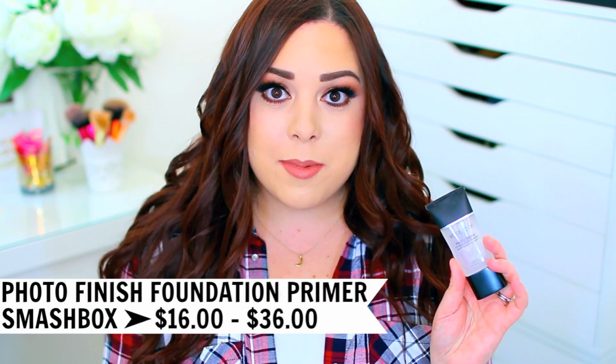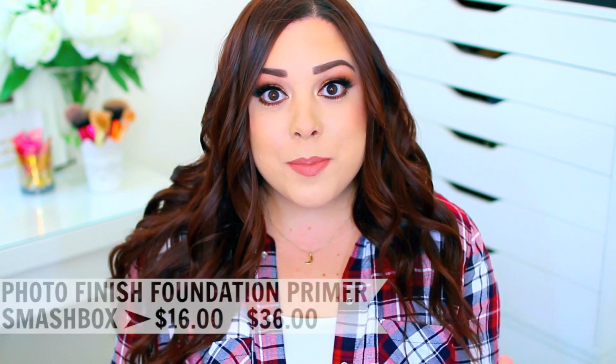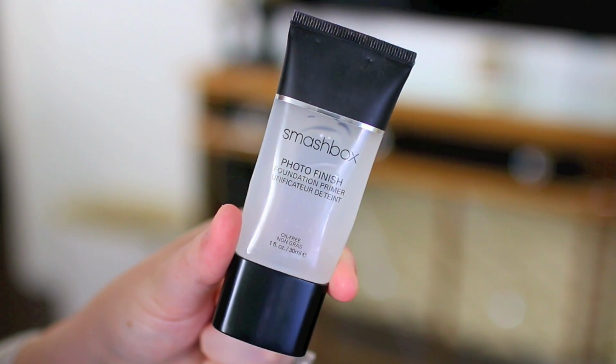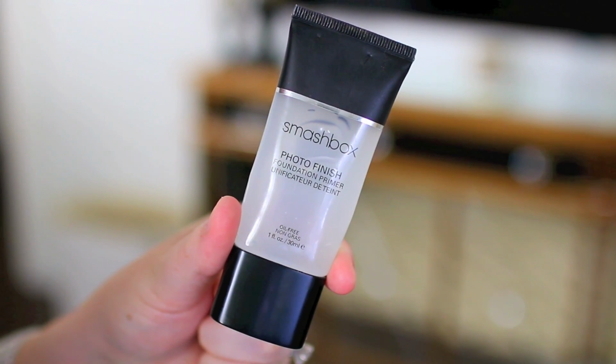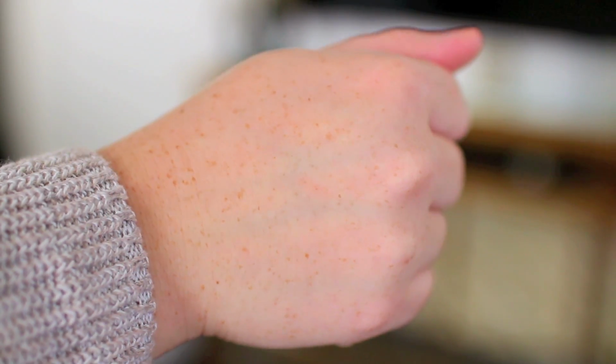I love foundation primers so much, and I especially love trying high-end foundation primers and seeing if they're worth the price, if they're worth the money, and I've discovered a lot of favorites, but I feel like my tried and true is the Smashbox Photo Finish Foundation Primer. This is absolutely amazing. It honestly smooths your skin out so beautifully, so flawlessly. If you have fine lines or super obvious pores, you're going to love this because it doesn't necessarily fill them in and clog them as much as it smooths over them and helps your foundation apply beautifully on top.